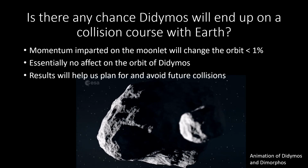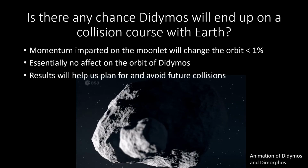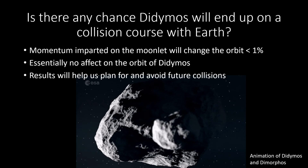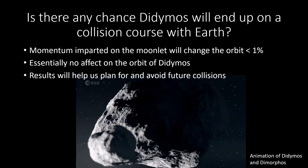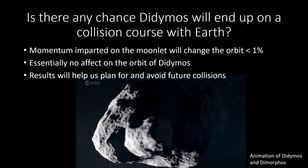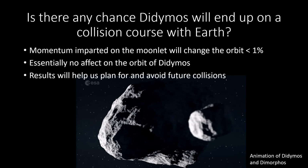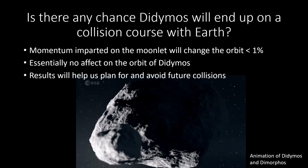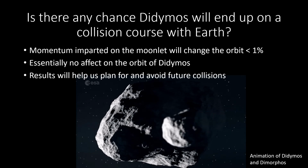And as we said, this is really designed to help us in the future. It's not designed to mitigate a current danger, but to help us plan for a potential future danger that we want to try and avoid. So I'd be willing to put my credibility on the line here and say, we're not going to send this asteroid hurtling towards planet Earth.